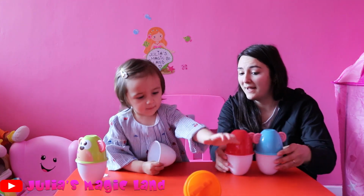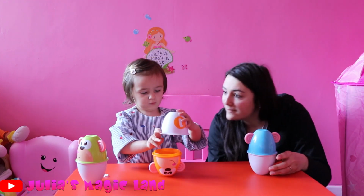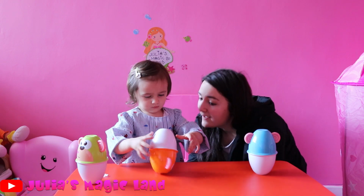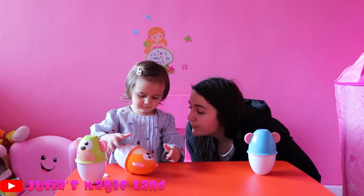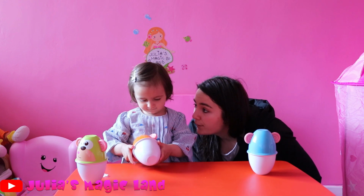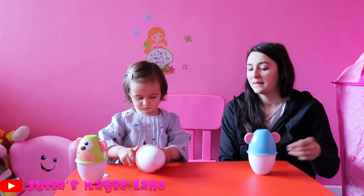4 little monkeys jumping on the bed. One fell off and bumped his head. Mama called the doctor and the doctor said, no more monkeys jumping on the bed.